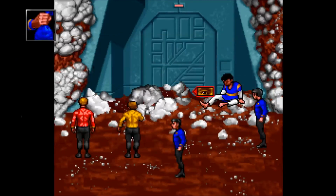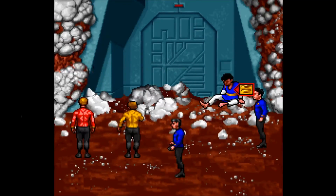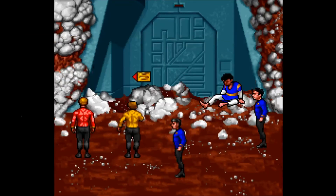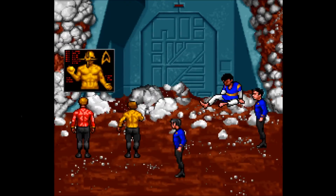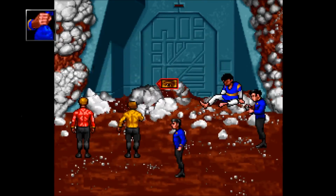Like he should. And we should take him back to the lab and make him better there. Oh, thank you, kind souls, for saving my life. You're welcome. Let me rest here for a little before returning to report this miracle to Prelate Angiven. It's not really a miracle. This is one of the things we were sent here to do. And I see a panel. This looks like some of the hand security panels on the Enterprise.